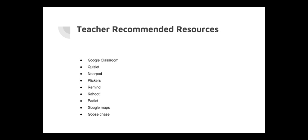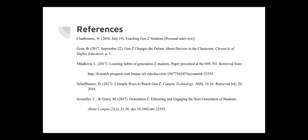Remind is an app that allows you to have all the students' and sometimes parents' phone numbers with their permission, and you could send a text to all of the kids maybe at 4 or 5 to remind them of a test or upcoming homework or even a permission slip that they need to bring back. So that is also a really good resource. There's Kahoot, which is another review game, Padlet, Google Maps, and Goose Chase. I'm sure there are many more than this on the list, but those are some of the ones we chose. And here are our references.